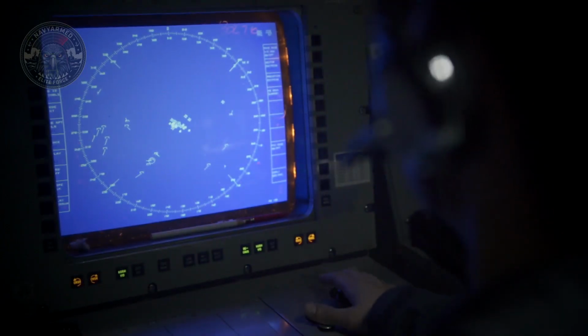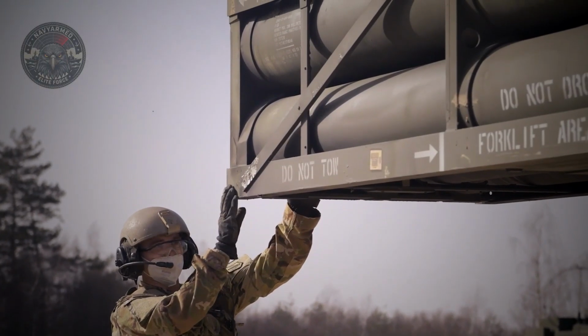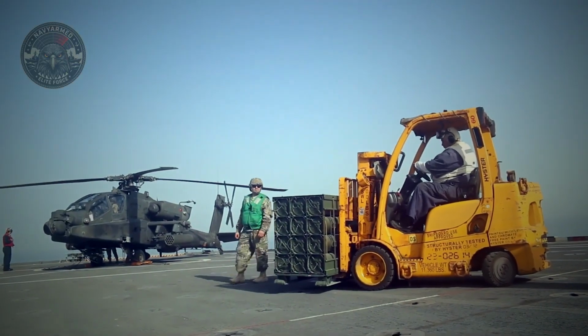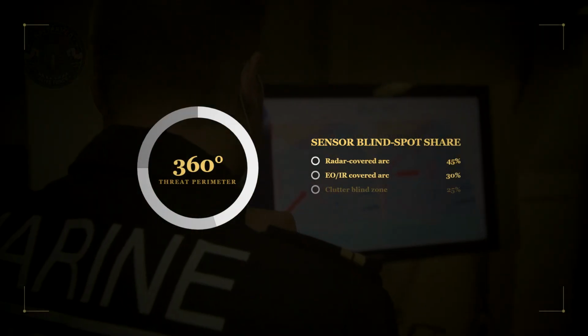The problem is field of view. A camera sees a cone. A radar sweeps 360 degrees. Covering the full threat perimeter around a ship with electro-optical sensors requires multiple systems, multiple operators, and constant attention, which is exactly what a multi-USV saturation attack is designed to exhaust.